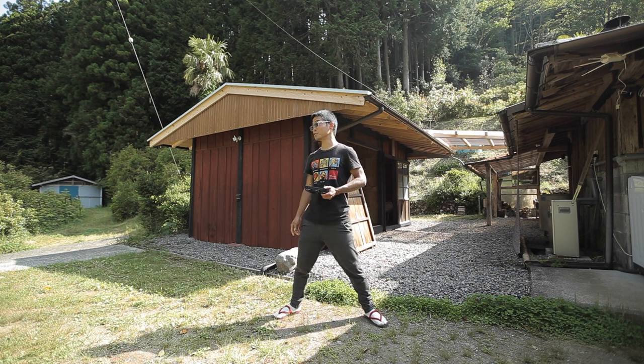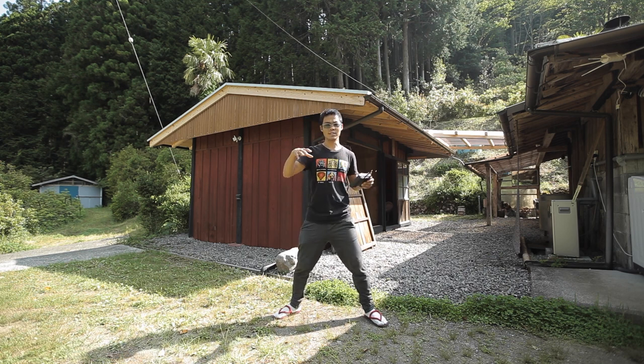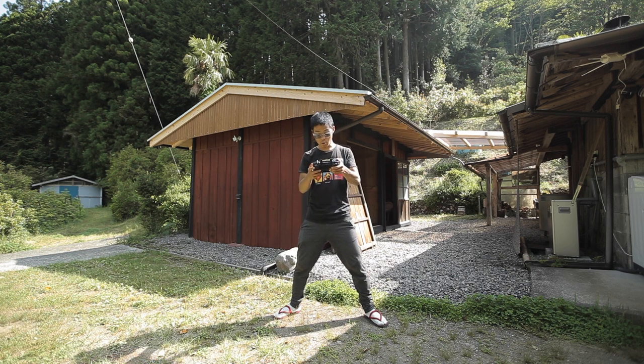But now, you may not know how the whole place is configured, where the kitchen is in relation with the main building, with the extension. So I'm gonna get the drone up right now.